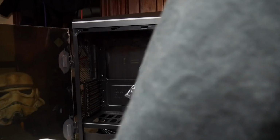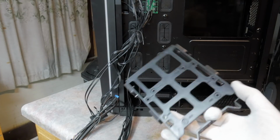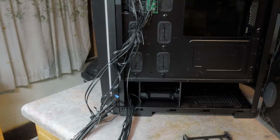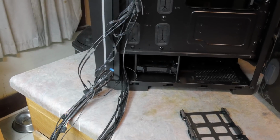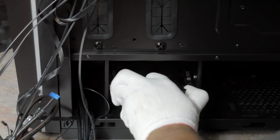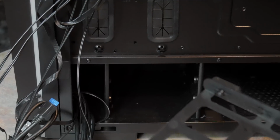It's real light, but on the point of flimsy. I want to call to attention the drive bays. Honestly, these are probably the worst drive bays I've ever come across. I'm not trying to be an asshole or anything, but really, look at this. On what planet is this easy or fun?